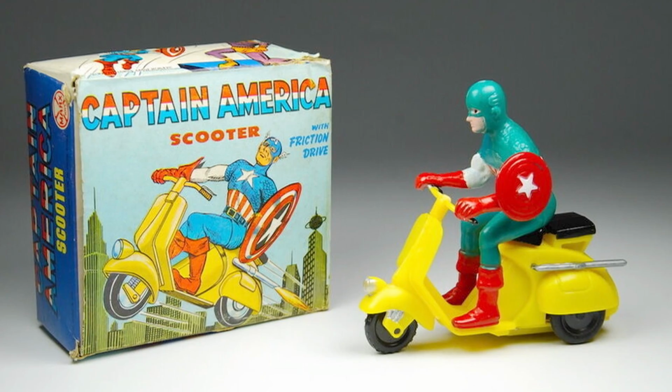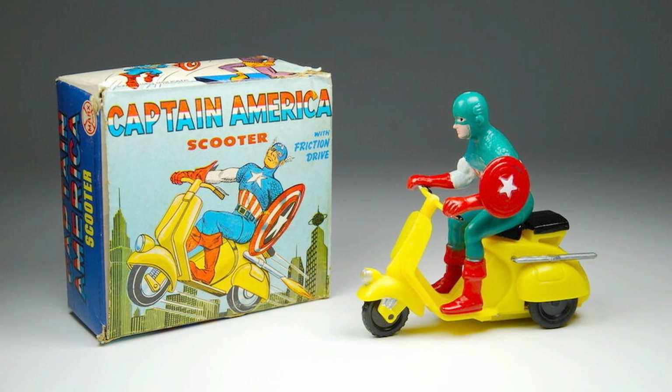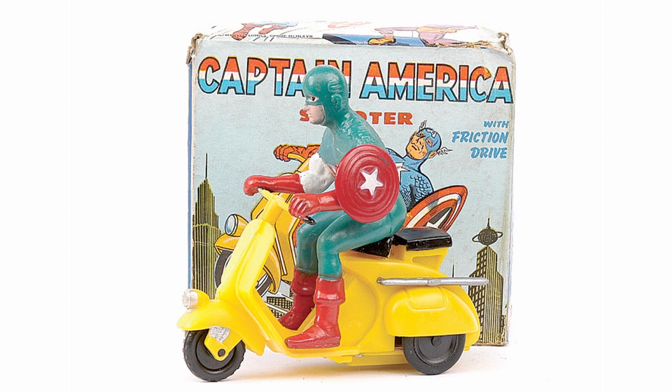This bizarre toy from the Louis Marx company probably isn't the worst vintage Captain America toy ever made, but I chose it because I really wanted it on this list, but it didn't quite make it into the top 10. Released in 1967, this friction drive scooter ridden by Captain America is actually pretty cool the more that I think about it. So let's all agree that this isn't the worst Captain America toy ever made. Let's call it the most unusual Captain America toy ever made.